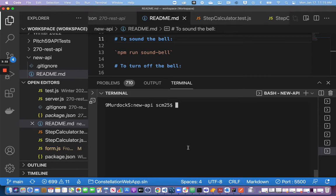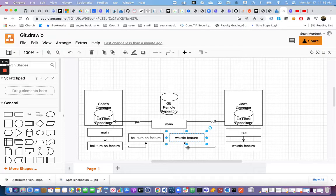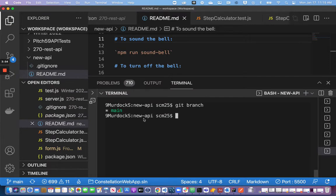So here I am with just my local main branch. How do I get to where we have this local branch called bell turn on feature and a remote branch called bell turn on feature? Where do I start? Do I start on the remote repository, or the local repository? Usually we start on the local one. We create the branch locally first.